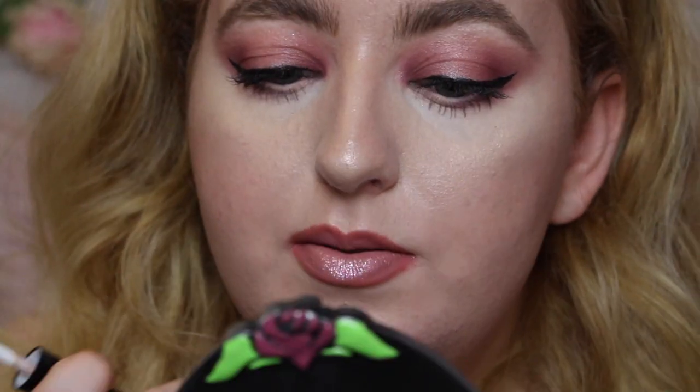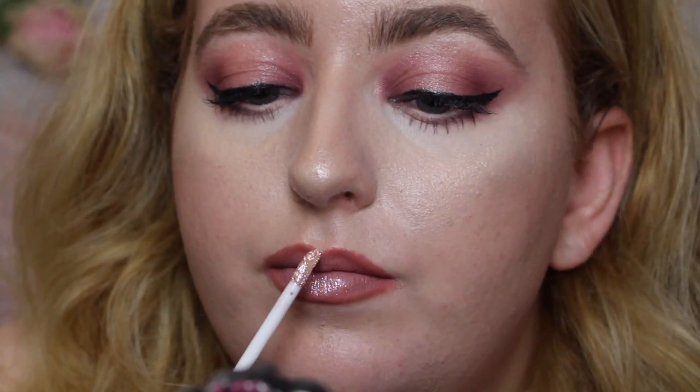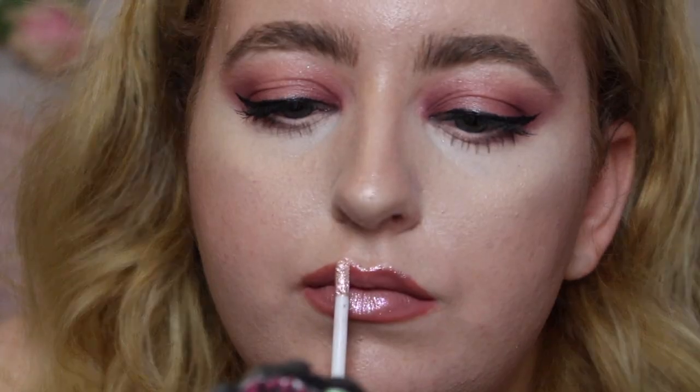Typically, if you want to use a lip topper, you want to see the color from underneath, if you know what I mean. But tapped out, it does look a lot better. And let's try doing the Cupid's bow as well. This is what I usually do to kind of fake big lips, you know?